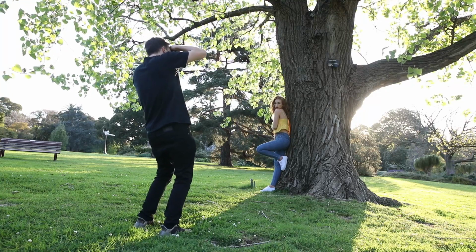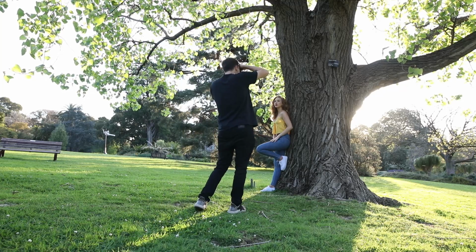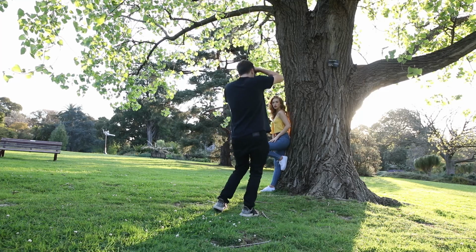So here with Laura, what we did is I got her to lean on the tree, I got her to sit down on the roots of the tree, we got her to stand away from the tree a little bit. We just tried a whole bunch of different things for this photo shoot.